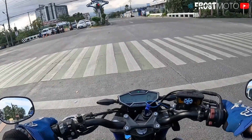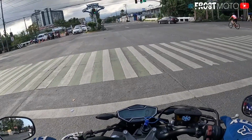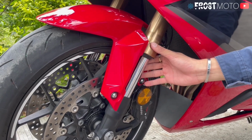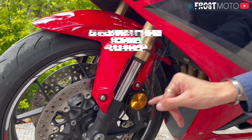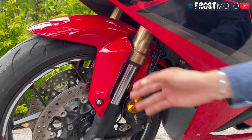And again, you should also consider this is a sport touring bike, so it is not really made for track. It can do track depending on your riding style or aggressiveness, but still, it is capable of doing that. And for the rear, it is using a Showa, but the negative thing here for me is the preload is the only one that can be adjusted.